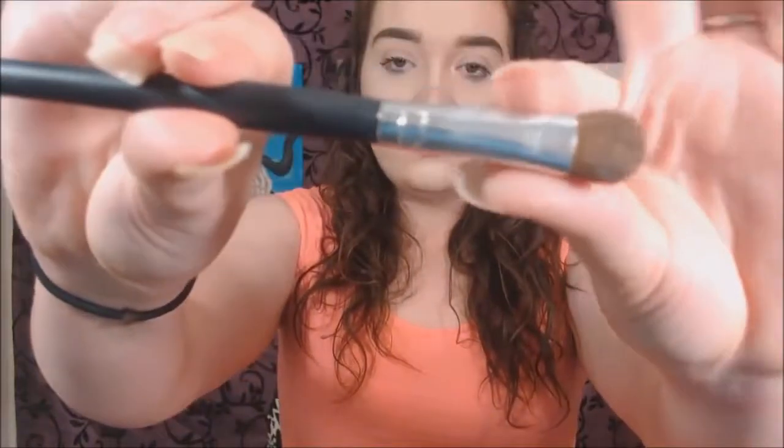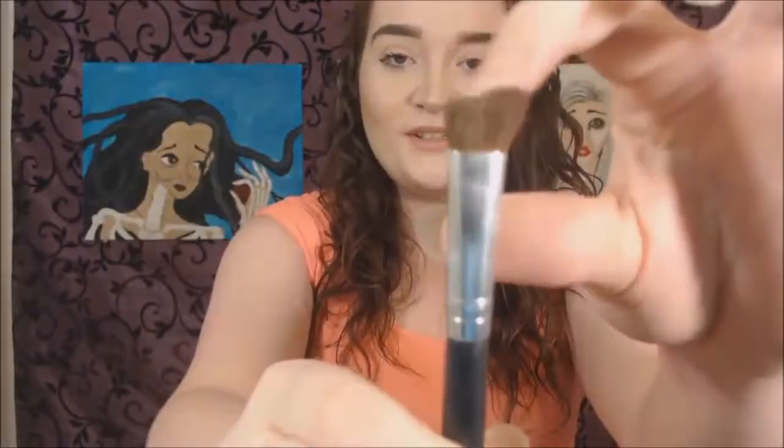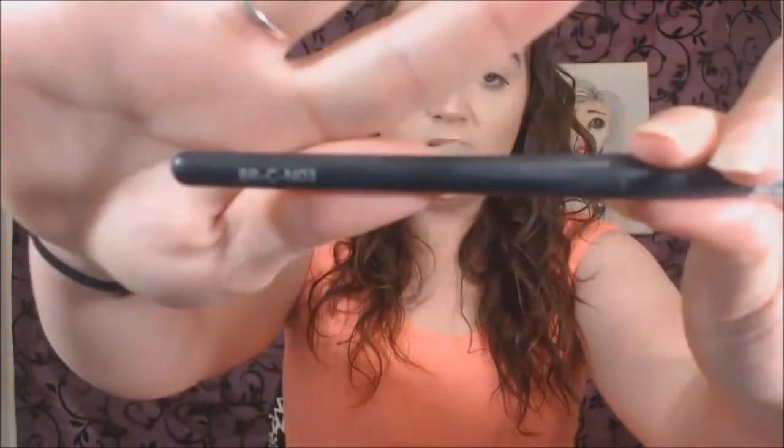This one's going to be the number 3. This is what it looks like. It has really soft bristles. There's a lot of product in there, I'm sorry. And this is really nice for blending everything into the crease. I use this every single day. I used it today on just the neutral shade that I put inside my crease. And I actually really like this one. I believe this one was $3 or $4, which is 100% worth it. So I would really suggest this one again. So that's the number 3.